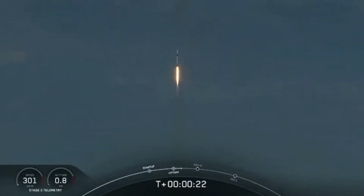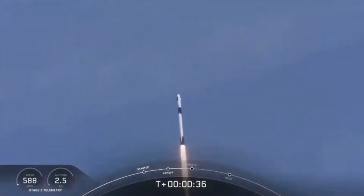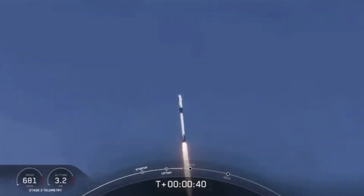20 seconds into flight, stage 1 propulsion is nominal. T plus 30 seconds into this historic mission. Flying crew on board Dragon and Falcon 9, and look at them go. Falcon power telemetry nominal.